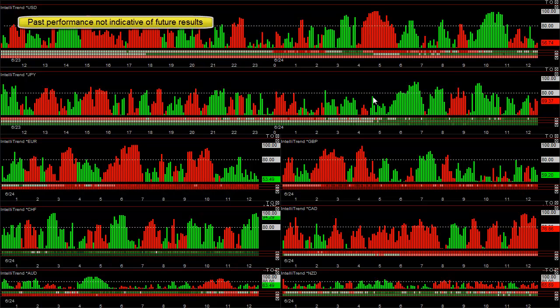This support area, which got broken, now becomes resistance. Previous day's highs right here, and when it came up and the IntelliTrend went red, pretty high probability short, and that one was much more smooth, straight down 30 pips in about half an hour. Phenomenal trade.